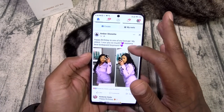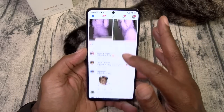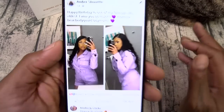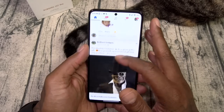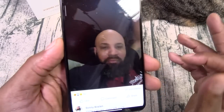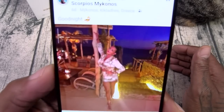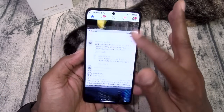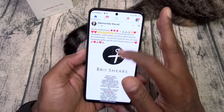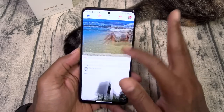Let's see anything else. Let's see Amber. Okay, got the rompers on. The girls, y'all call that a romper? Is that called a romper? All right, okay. There's a rompers alert. Okay, my man Sonny right here, the strongest beards in the game. Okay, anyway, Anaya out here. Anyway, so this is how your Facebook looks. Oh, this is a family show.